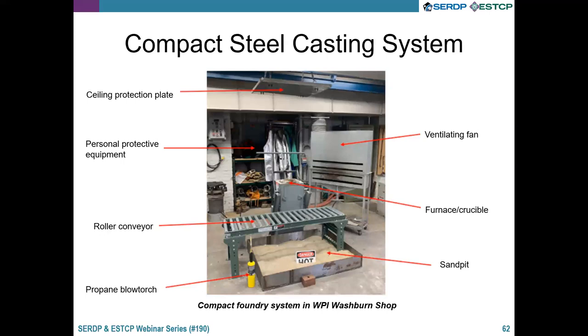The picture here actually shows the setup of the compact casting system in our foundry at the university. The amount of the metal that can be casted is limited by the capacity of the induction melting furnace in the setup. All the demo parts were created from waste metals using this compact foundry setup.